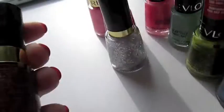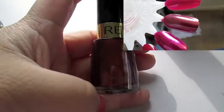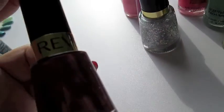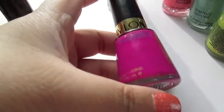Another drugstore brand that I like. These are a little bit more expensive, so I usually wait until they go on clearance, but I really like the Revlon. This one's called Autumn Berry. This is the first Revlon that I got. I really was into these burgundy colors because I had this pair of lime green shoes that I wore the burgundy with. It's another silver top coat with big and little glitters. That one's called Stunning. Then this one is called Plum Seduction. It's a very light fuchsia color. It's almost pink.